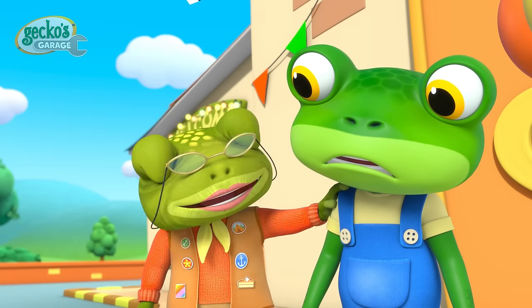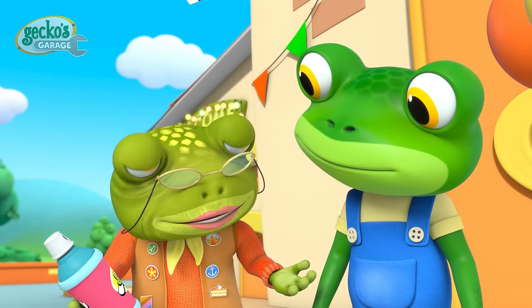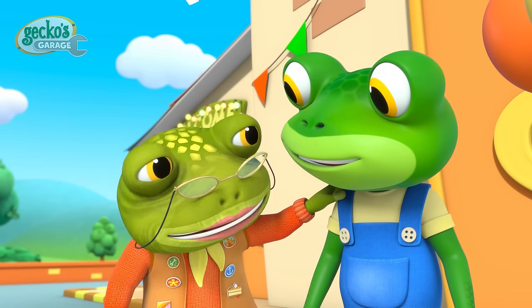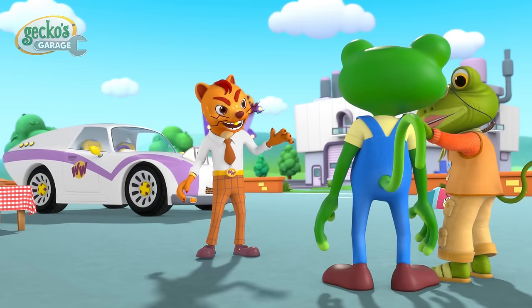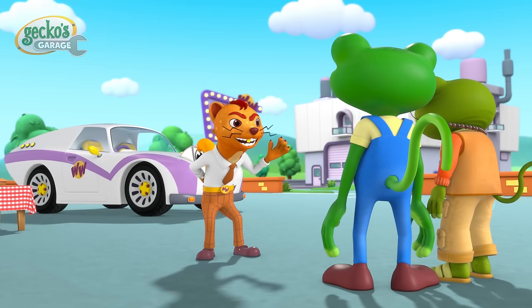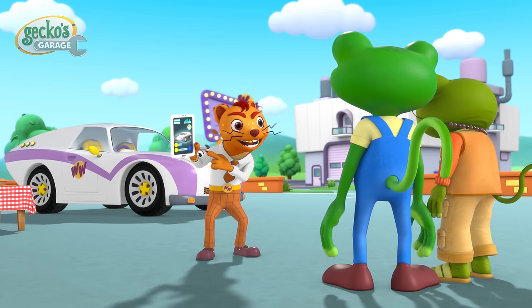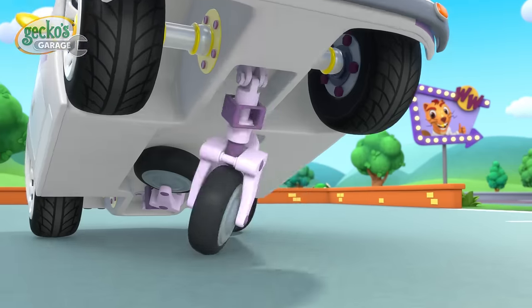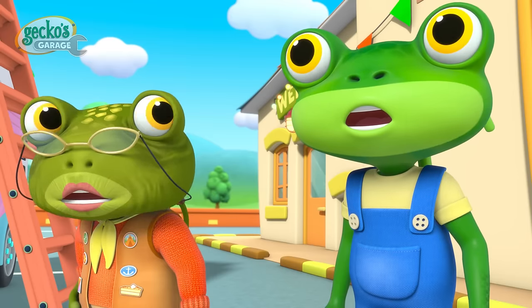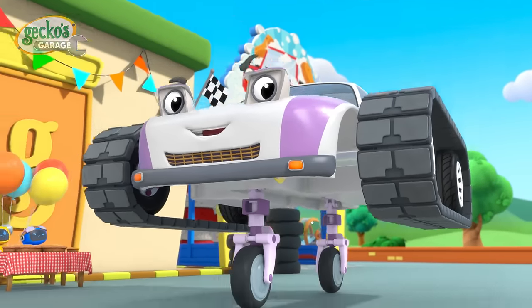Oh, ignore him, Gecky. Showing off gets you nowhere. We have work to do. Come on, let's change Vicky's wheels. Ah! You lot are stuck in the past. Wheels? Welcome to the future. Caterpillar tracks! Marvel at my genius!